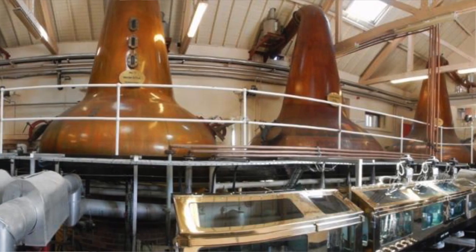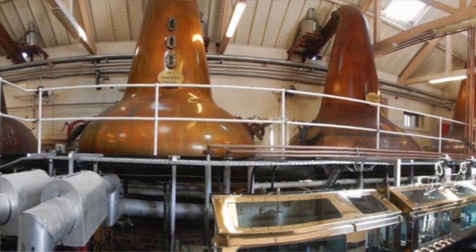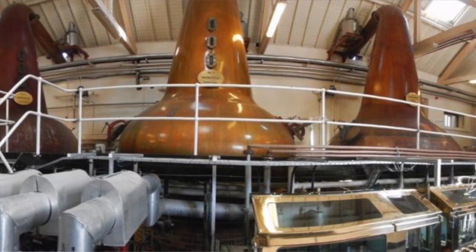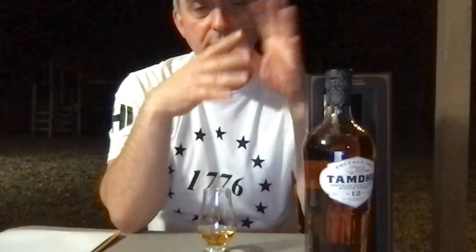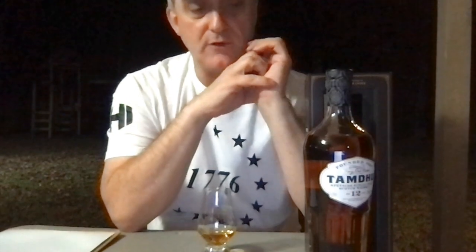The white oak that they do use on occasion does come from Kentucky, and again, the sherry that sits in the American oak is about 2 years old. Tamdhu has 3 wash and 3 spirit stills. They make about 4 million gallons a year. So this is the 12-year. It is 43% ABV, and it uses natural color.